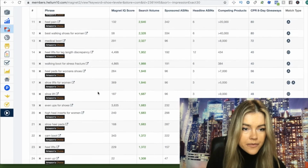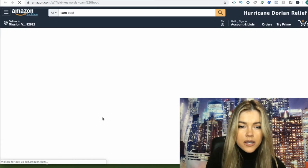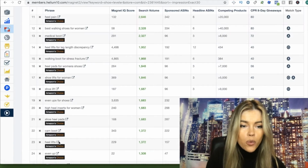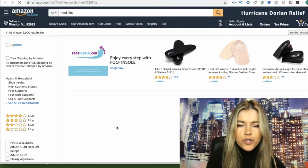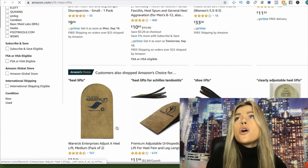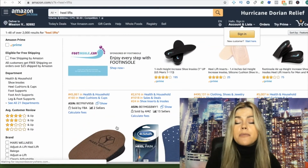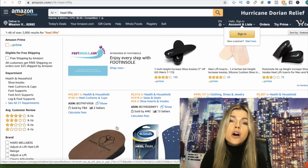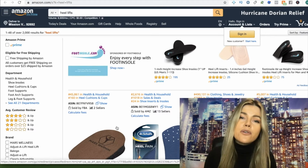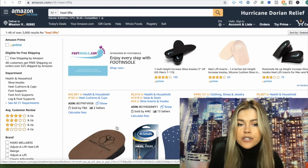So let's keep going. What is a cam boot? Cam boots. So that's the same thing. So clearly there's different types of words for this item, and when you launch products, you want to be really cautious of what you're launching and what keywords, because you might launch it for one keyword, but it might not be the main one, or it might be an item that has a lot of really common keywords that customers are typing in. So you're going to need a really good strategy on how to get that going and to know which words you're going to rank for.